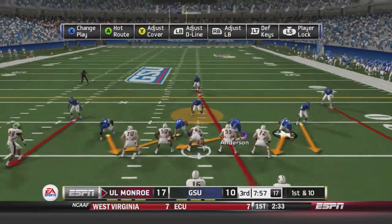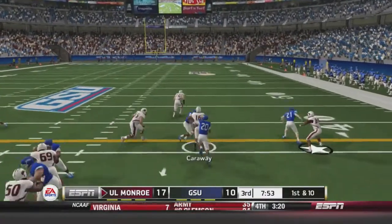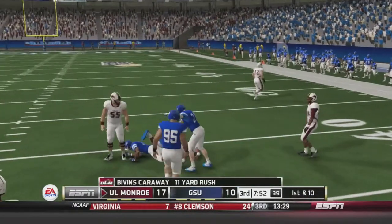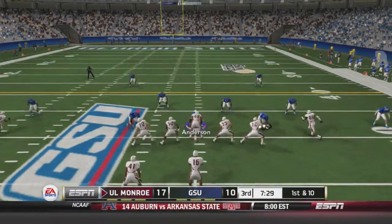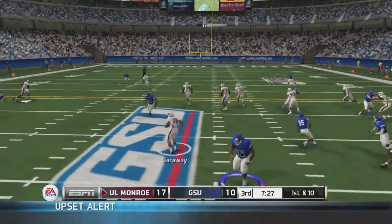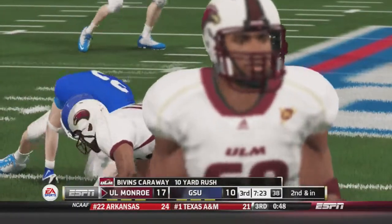The Warhawks will get the second half started on offense, up by 7. Caraway with a read option. He keeps it up the middle and gains 11 yards and a first down for Louisiana Monroe. He has been unstoppable on that play. Next play, Caraway on the read option once again. He goes up the middle and gains 10 yards, just short of the first down.